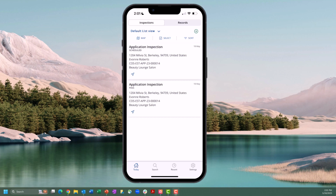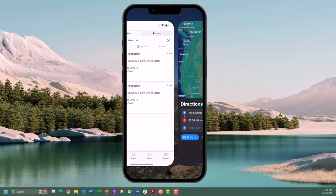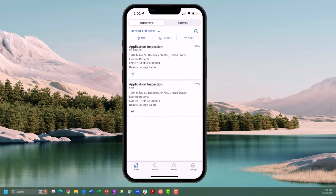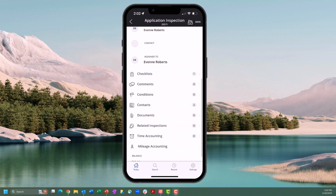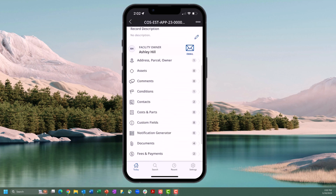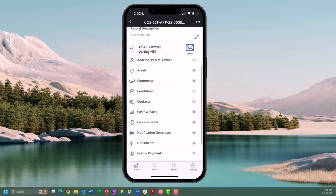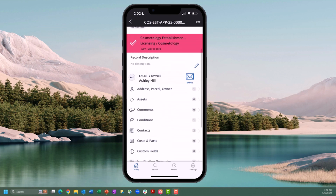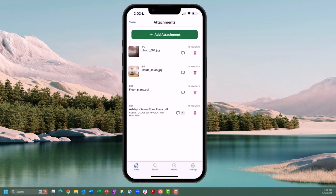Upon logging in, I have a list of inspections that are assigned to me for today. I can view all of the appointments in relation to my device's native map to help me get to my location. And as an inspector, I want to be able to click into an item and see all associated information with the record. By clicking into View Record, I can actually see that underlying license and business and easily contact them should I need to, or maybe they requested a text when I was on my way. I can click into Documents and see any assets that might be a part of this record.